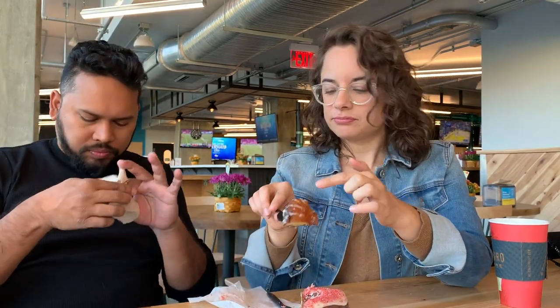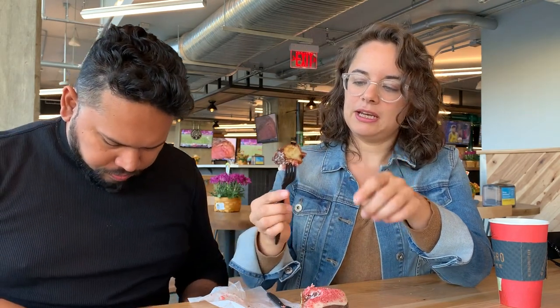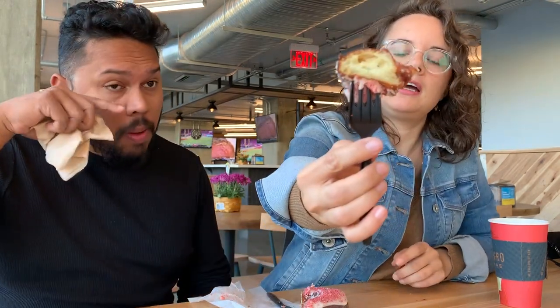You can see this is almost crispy on the bottom, and it's got really nice air pockets inside. Really fluffy. The inside's almost creamy. It's so moist inside. It just falls apart in your mouth. Really good. So good.